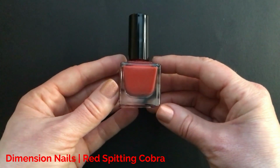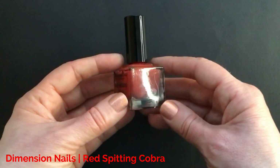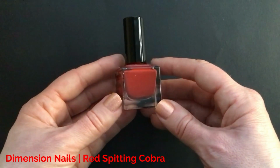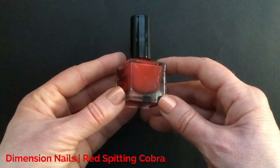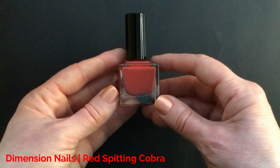This was a polish that I wore in 2 coats, although it is possible that I may have been able to get by with this in only 1 coat. Since this was my first time trying out this brand on my nails, I thought it best to stick with 2 coats just in case. The formula of this polish was absolutely spectacular.